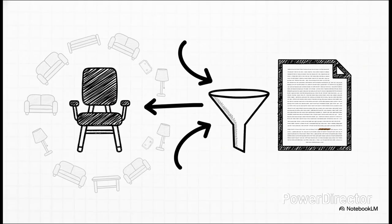Reports. Jane's little chair order, it doesn't stay an individual thing for very long. Pretty quickly, it gets bundled up, aggregated with thousands, maybe tens of thousands of other sales. And just like that, it's not Jane's order anymore. It's just one tiny, single line item in a giant weekly sales report.